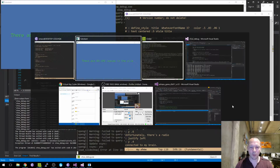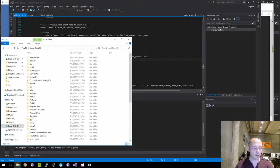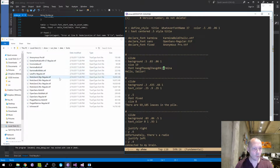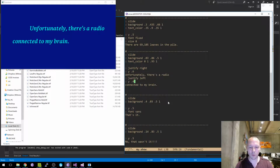I feel like we need at least one other good font in there, because we have like two fixed widths. I don't remember. None of these are really particularly nice. Like Lava Pro, let's bring that one in. And where do we want to put that? Let's put that only on the bottom one of radio.